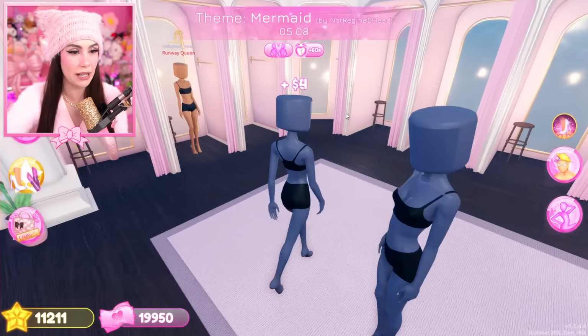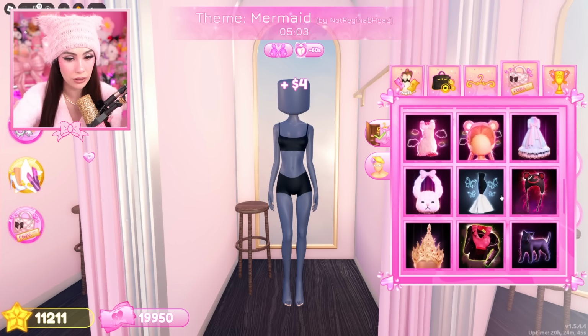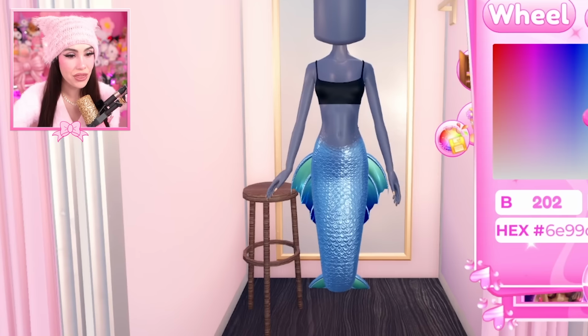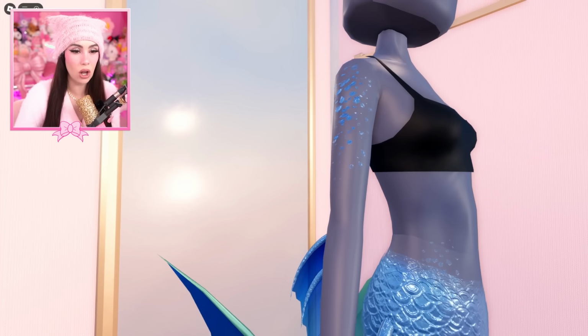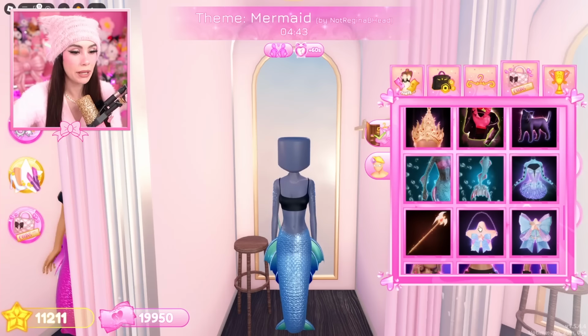We'll put it on. Everybody's already. Okay, but they're not using the one that I'm using. Okay, so if we go to the codes, it's not this mermaid set, but it is this mermaid tail here. This code is now expired. And this code also came with these little arm jewels and webbed fingers, because we are mermaids.